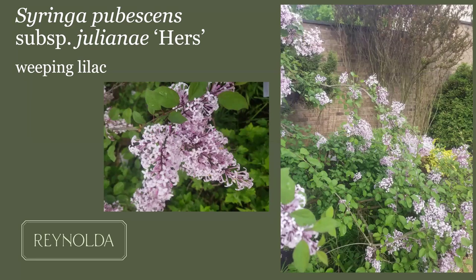I don't know how many years it's been in the ground, but it's standing at about 8 feet tall. They're easy to prune and respond well to pruning, but this one, I think, like I said, I'd have a little more fun with the architecture of it.